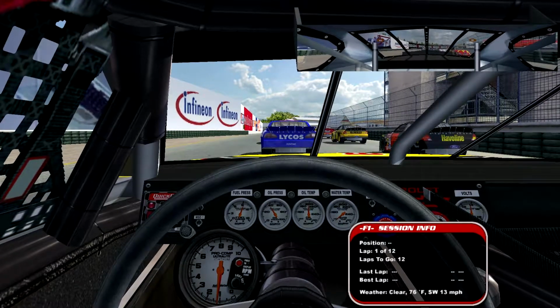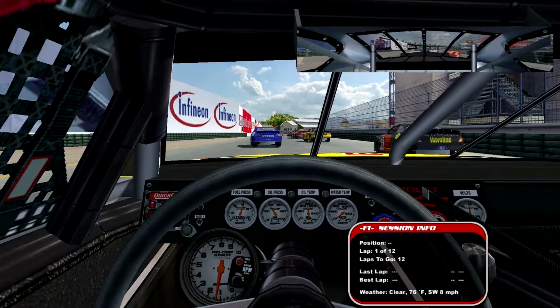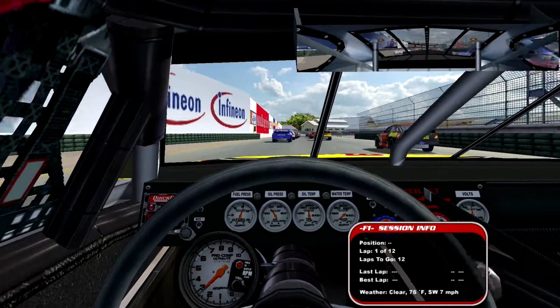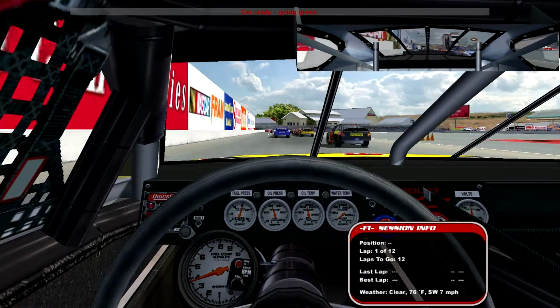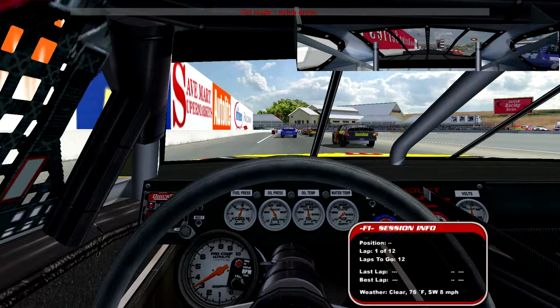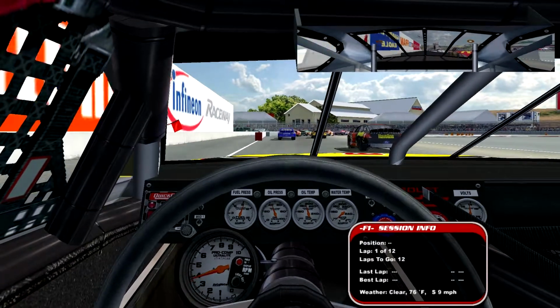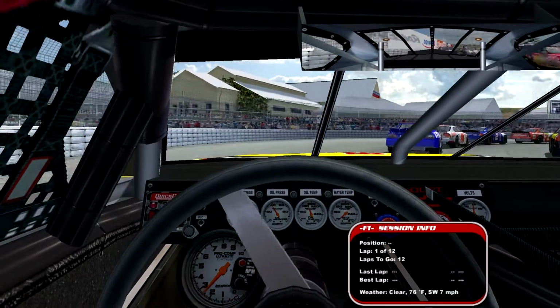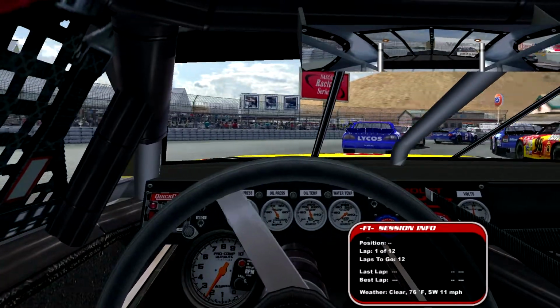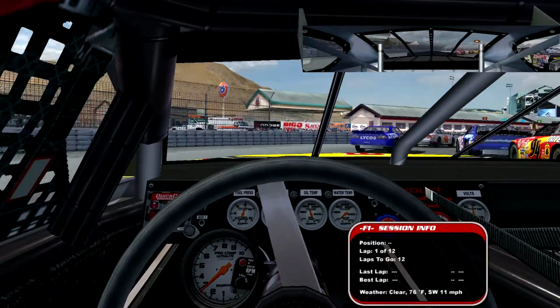We are with the 2000 mod, continuing our championship in wine country, Sonoma, California, at the then known Infineon Raceway. Call it Sears Point, call it Sonoma, call it Infineon, whatever you want to call it. It's the first road course race of the year, and Brandon and I have discussed some strategy. This race is 12 laps long, and there are 12 laps in the tank.